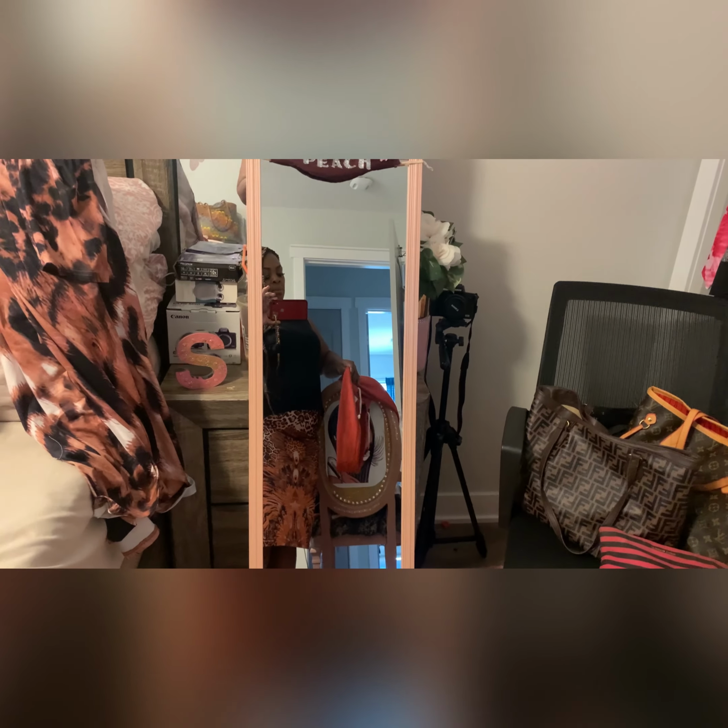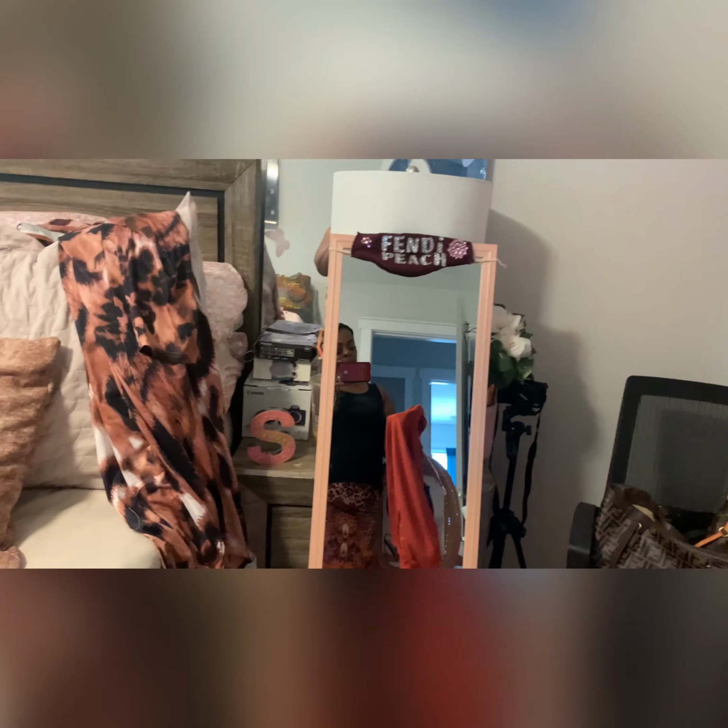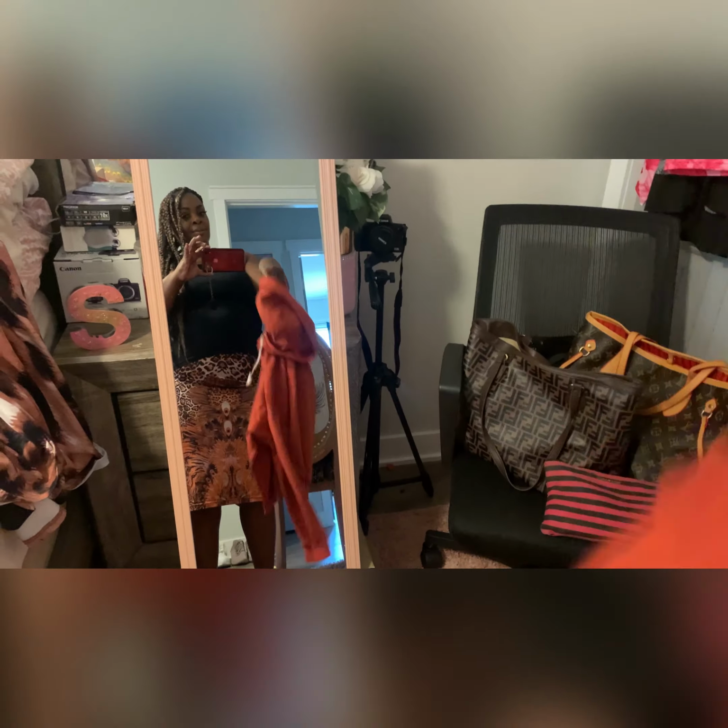It has the cream drawstrings. It also has "coffee till cocktail" on it, and it's a burnt orange. It's not a bright orange, it's not a regular orange, it's a burnt orange. And so I'm just going to throw this on top of my little dress that I made into a skirt, y'all.